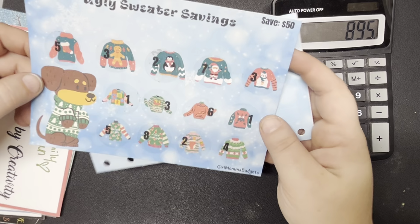So this one is from Tracey from Golden Girl Budgets. This is her hot cocoa, so we saved $100 with that one. We also did the Christmas Village from Tracey over at Golden Girl Budgets, sorry girl. And so we'll add another $100 to that.